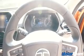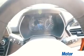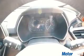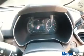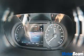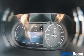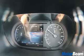The other unique feature in the Harrier is the instrument cluster, because it gets a 7-inch screen, which is both for the multi-information display as well as the tachometer. The multi-information display is really very loaded. It will tell you exactly which door of the vehicle is open. It also gets a real-time power and torque meter, which is shown in a graphical format, something similar to the one which we first saw in the Maruti Baleno.